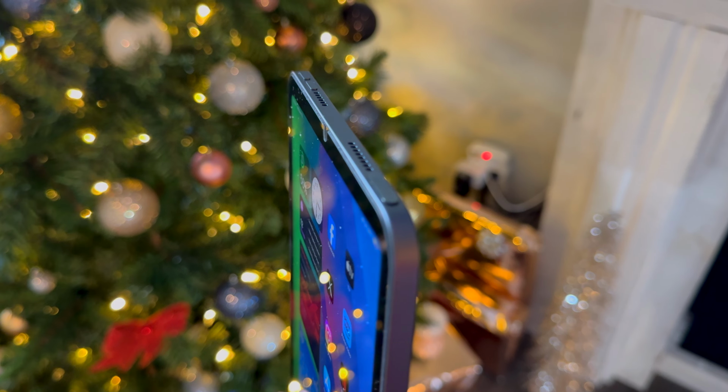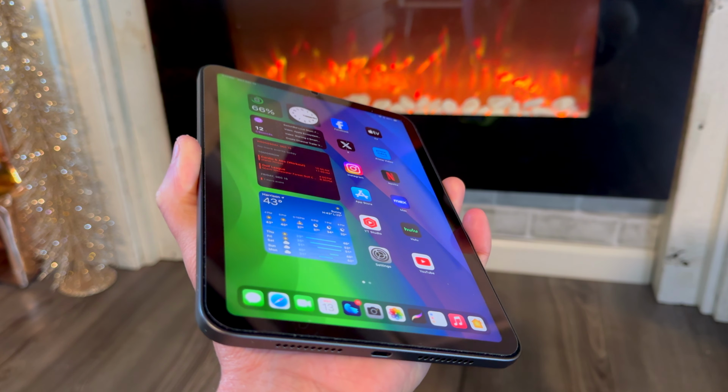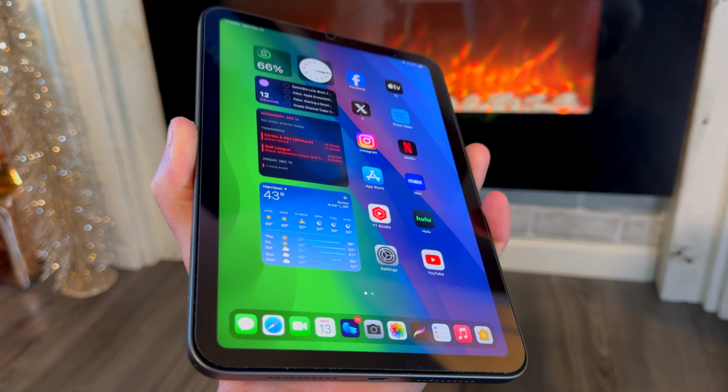But the question is, with rumors floating around for a new batch of iPads to get released sometime this upcoming year, is the iPad Mini 6 still a good investment? In order to figure that out, let's take a closer look.